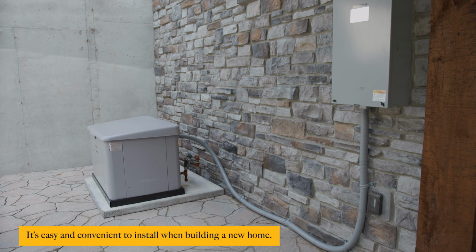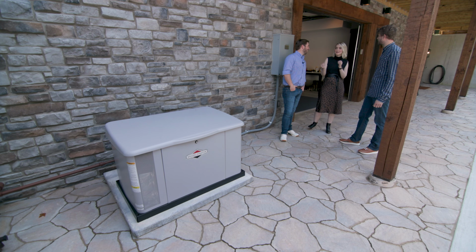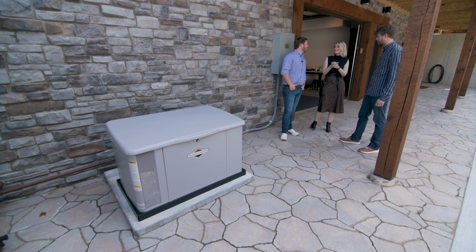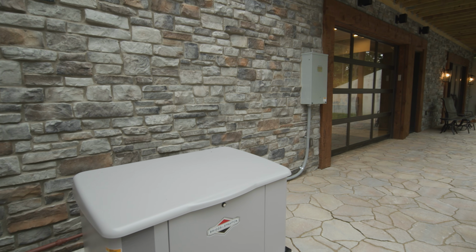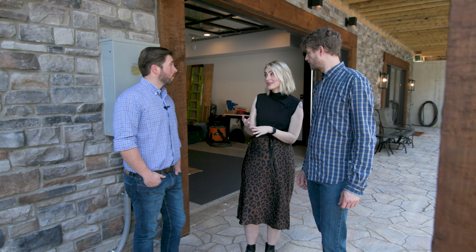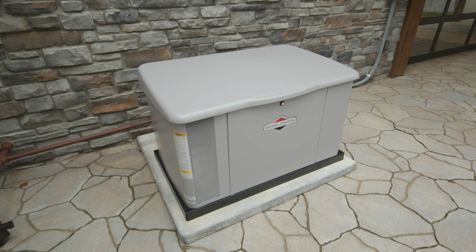Automatic transfer switch, power goes off, generator comes on. We're out for about a minute. Countdown, 3, 2, 1, we're back on. That is awesome. Another reason we wanted this is with us working from home, power goes out, we also lose our internet, which means we lose our connectivity to our jobs. So it was kind of important for us to be able to keep that internet going at all times.